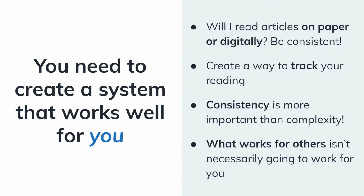Create a way to track your reading. Maybe that's different folders within Google Drive or Dropbox, or like we talked about, doing that literature matrix in either Excel or Google Sheets to pull out the most salient points from all of your articles. Whatever you can do consistently is way more important than complexity. A complex system will easily break down. Consistency is really your best friend.